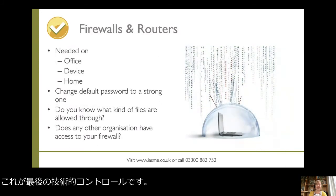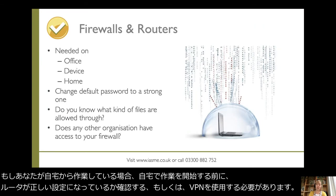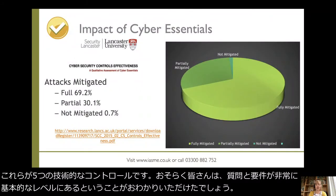Finally, the last technical control: you need firewalls on your office, your device, and your home. If you have a home office, if you're working from home, as many of us are now, you need to ensure that your router has got the correct settings before you start working from home, or you use a VPN. So you need to change any default passwords to strong ones, understand the settings on your firewall, and make sure that they are correctly set. We also have some questions about who can access the settings on your firewall. So those are just the 5 technical controls. Hopefully you will see the very basic level that the questions and the requirements are at.